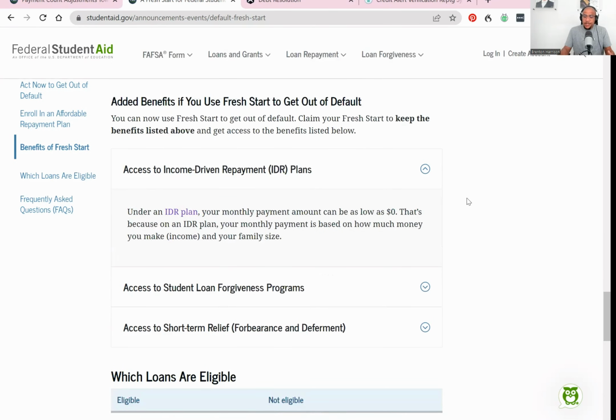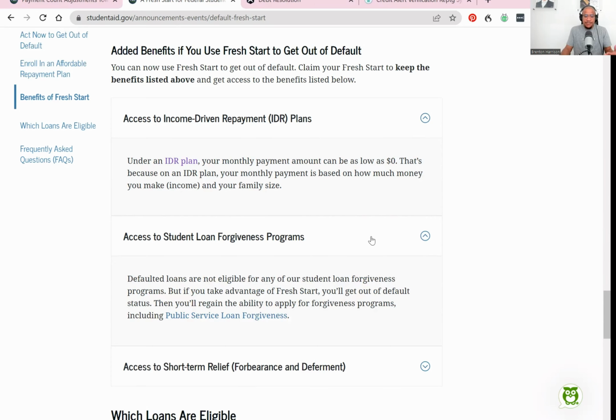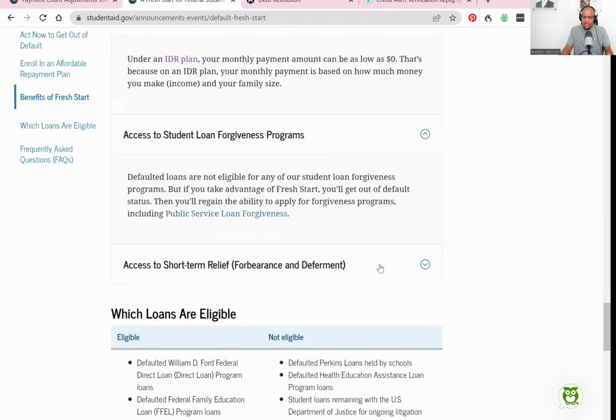Now, there are a number of other big benefits that you have from this as well, specific to the student loans themselves. One of them being that you have access to income-driven repayment plans, which you couldn't use when you had a student loan in default. You also regain your eligibility to have your student loans forgiven through general income-driven repayment plan forgiveness or through programs like public service loan forgiveness.